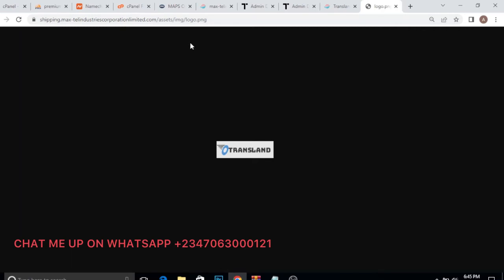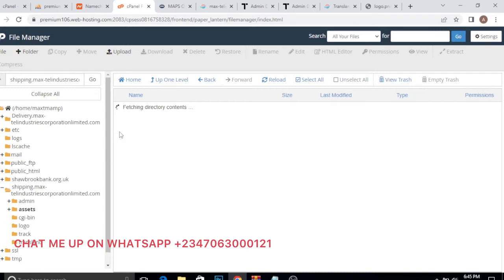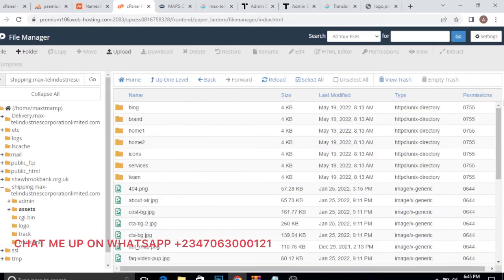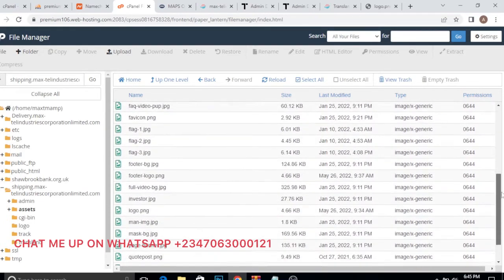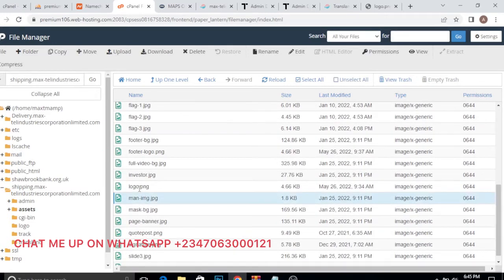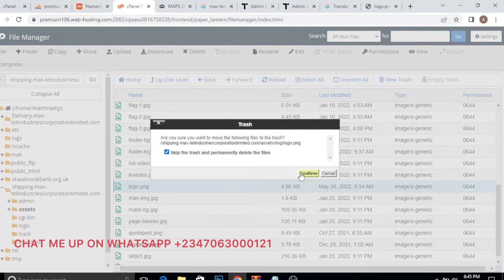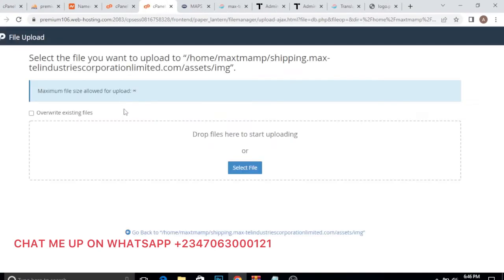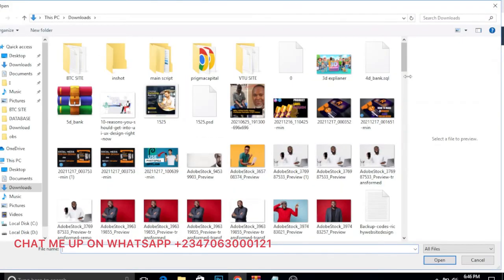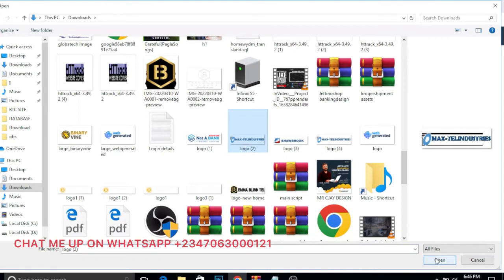So you quickly come back to your file manager section, on the folder section, then open up assets, under assets img. The name of the logo is logo.png, right? This is it, so you can go ahead to delete this, but make sure you already have the logo that you want to add. I already have a logo that I want to add, so I'll go ahead to upload it. I'll open my select file. Alright, this is my logo, so I'll go ahead to open this.